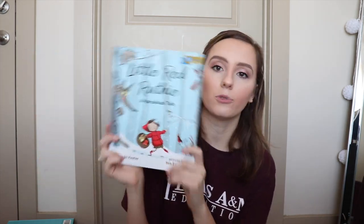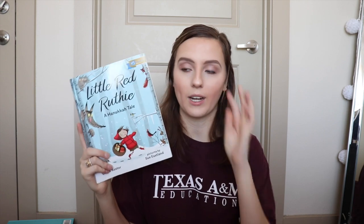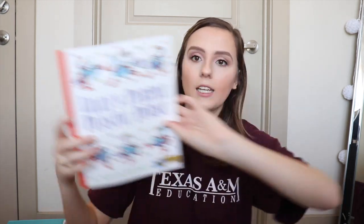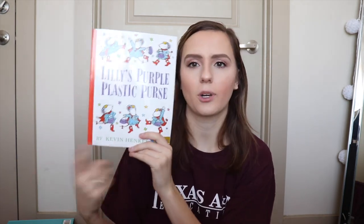So this is Little Red Ruthie, a Hanukkah tale. So it is a twist on Little Red Riding Hood, and that way when I put out my holiday books, not all of them are Christmas books. This is Lily's Purple Plastic Purse, which I read as a child, and I didn't even realize this was Jewish literature. Maybe the author is Jewish? I'm not sure. I'm gonna have to do some research.